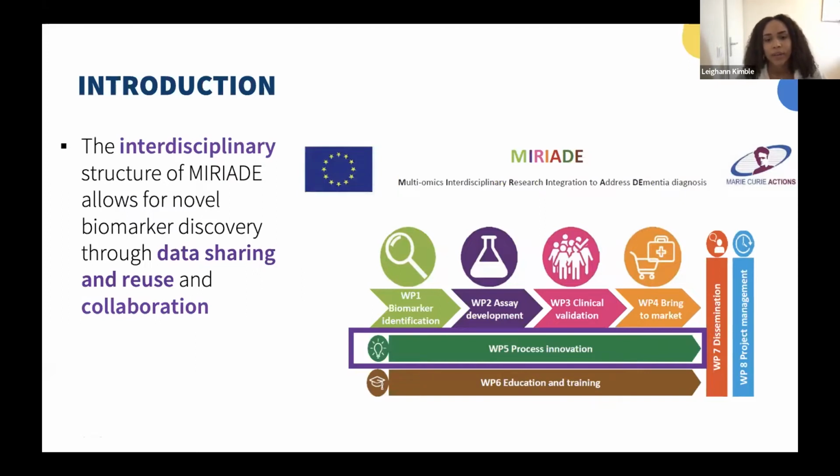And so along the way, in terms of biomarker identification and assay development, what we're really focusing on here is the process innovation aspect of this. And that requires data sharing and reuse as well as collaboration. Within this whole process, we're looking at different actors, different fields and disciplines, and of course the geographic dispersion across the different actors and organizations involved in this initiative.